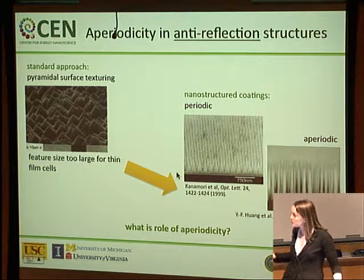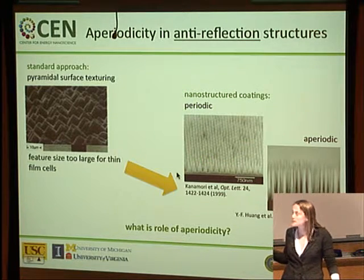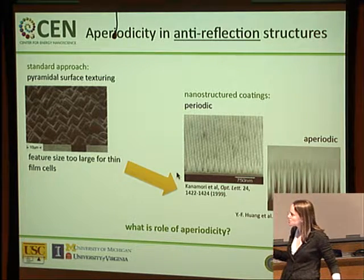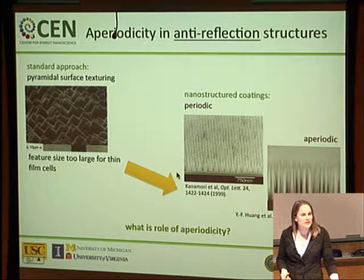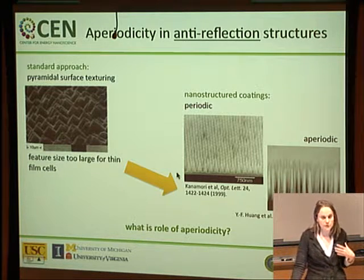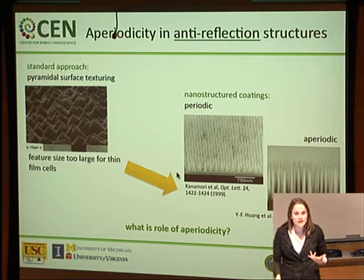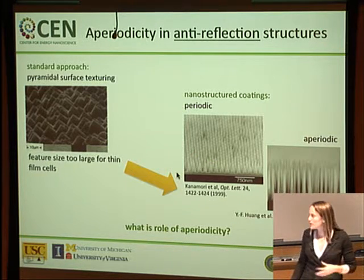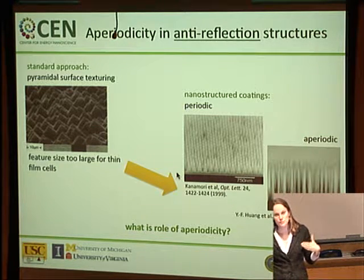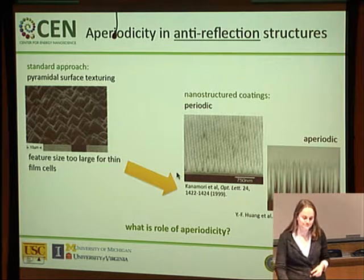So for thin film cells, there's been interest in these nanostructured coatings, and people have made both periodic and aperiodic coatings on top of cells. The question I wanted to ask was simply, if you're making an AR coating, is periodicity or aperiodicity something that we should worry about? Now, clearly, if you were in an effective medium picture, if all that mattered is the average index of this coating, then it wouldn't matter. But we aren't necessarily. These feature sizes are comparable to the wavelength in the solar spectrum over some range of the spectrum. And so, in fact, periodicity or aperiodicity can matter.